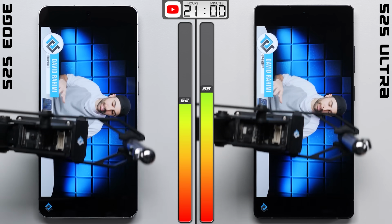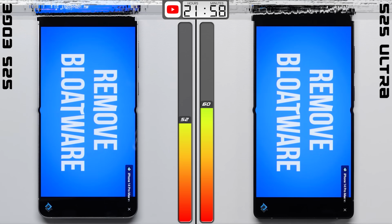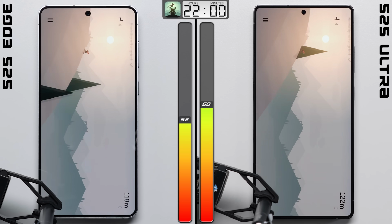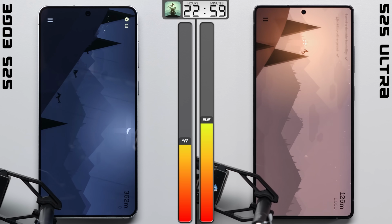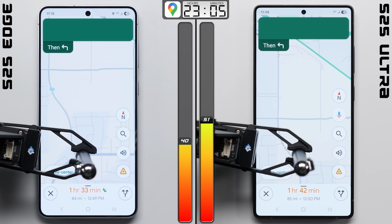Now, I haven't mentioned it yet, but just in case you're new here, we do calibrate the displays on each phone to the same 200 nits of brightness, as well as matching the speaker volume on each to the closest decibel count, where after an hour of watching YouTube, plus another hour of playing a lightweight game in Alto's Adventure, the S25 Edge takes a major hit, with it now behind by double digits.